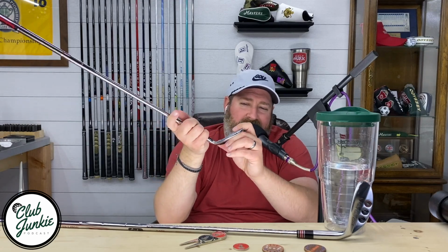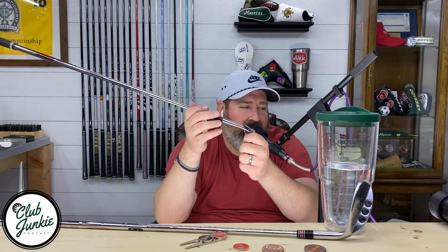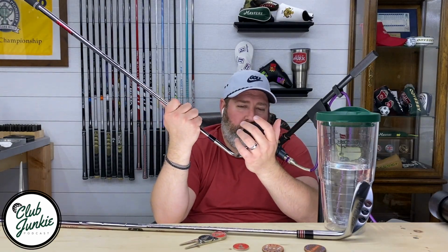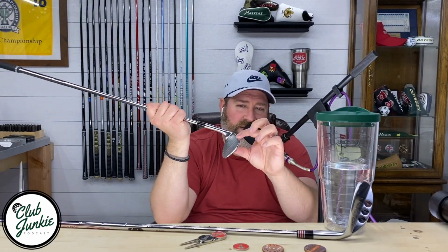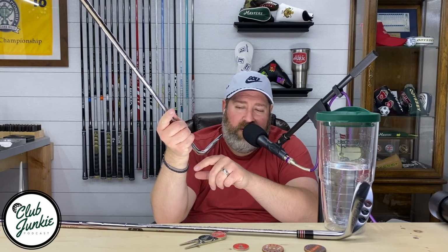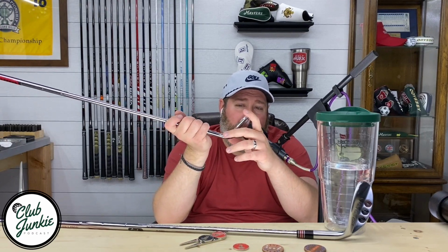But I was a little worried. I said 8 degrees of bounce in a 60. That's a little low for me. I don't typically go lower than 10, depending on the sole width. The sole width on this is not bad. It's a little wider, but it's got that relief on the back, so it probably plays a little narrower than it looks. The leading edge, definitely a little sharper than the Edel.